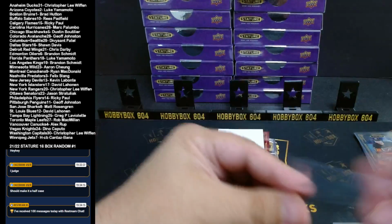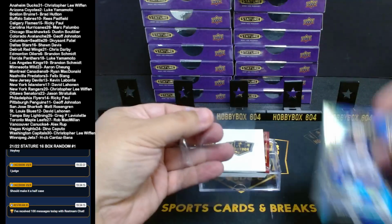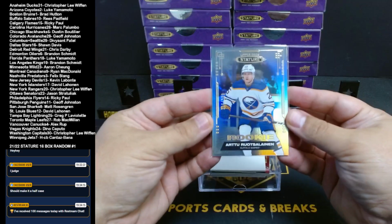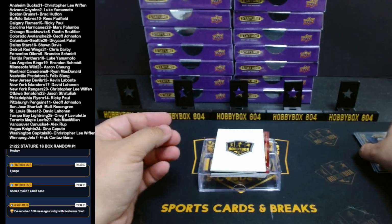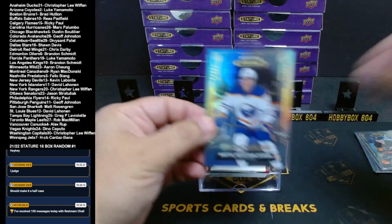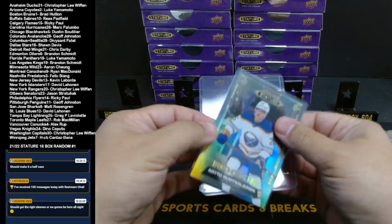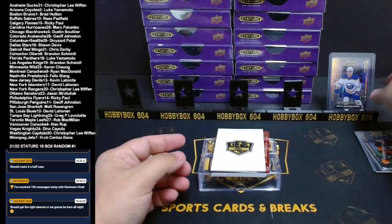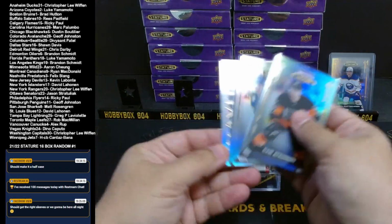What's wrong with my sleeves here? Oh, there you go. There was something wrong with that first one. Rasmus Ristolainen, Buffalo Sabres rookie. Oh, this is numbered. So that is 306 out of 399 for the Buffalo Sabres. It's a little bit harder to see the numbering on it.